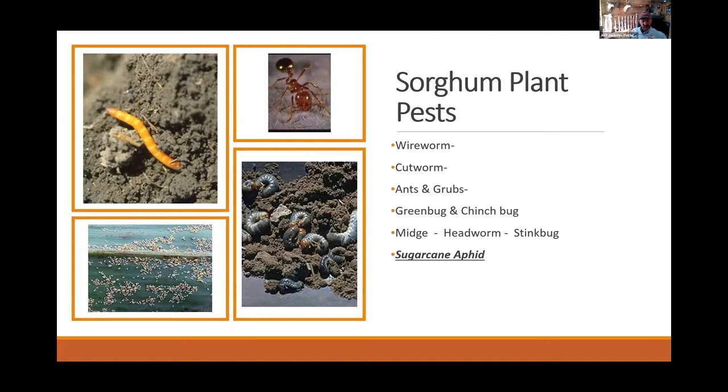Some insects are more detrimental to a grain sorghum, where in forage sorghum, we don't worry so much about grain production from that standpoint, or a sorghum sedan grass. So as we go through this, you're going to have some highlighted thoughts about some pests and really don't care about the others at all. So bear with me here.